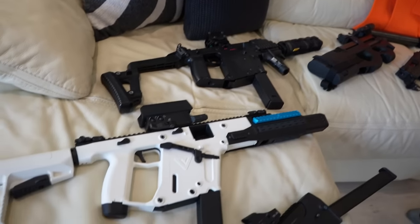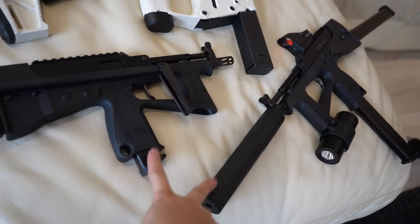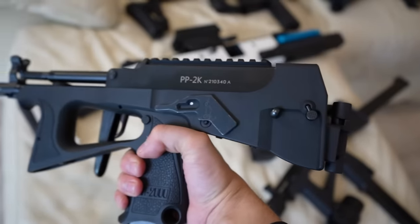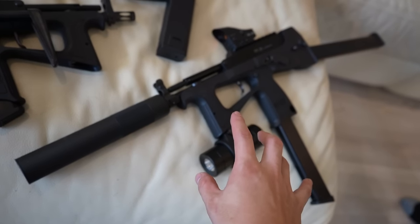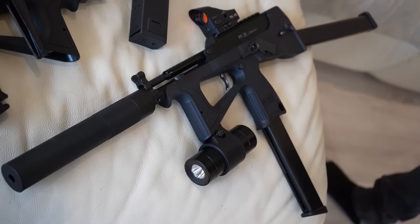So I recognize all four of these because I had two PP2000s from Modify. I gave away one forever ago. So now I've got one that looks a lot more like this. However, I have all the attachments that I could do this to it. How do you like the Modify PP2000s? I've been really liking mine. They're early. I got them pretty much right when they came out.